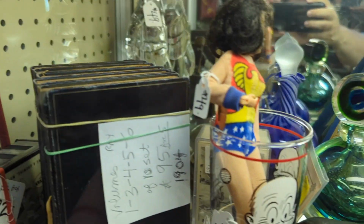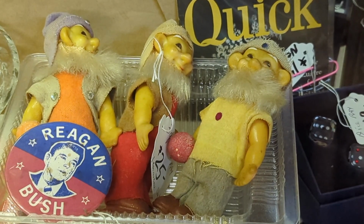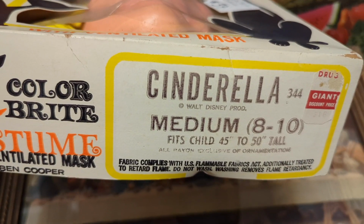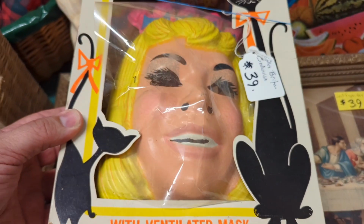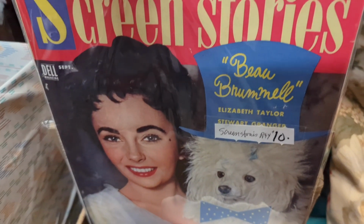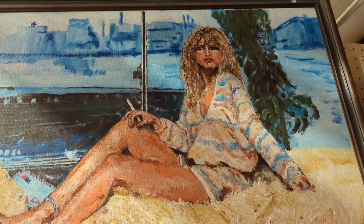Little bondage at the antique shop. Amigo Wonder Woman. Some trolls. And a Reagan pin. Reagan Bush. Reagan Bush. Something you never wanted to hear ever. Cool old Cinderella costume. I liked Cinderella when I was a kid, so I probably would have been that had that been around when I was little. Really? I like like more for a Snow White. I liked Snow White a lot too, but Cinderella was out when I grew up.